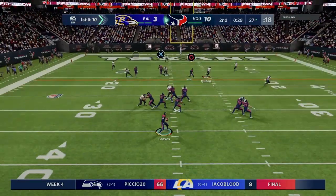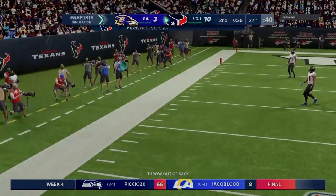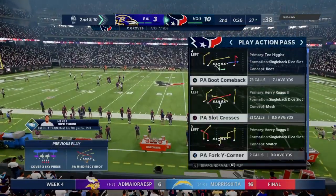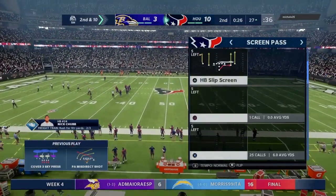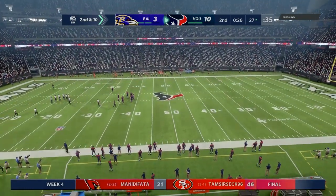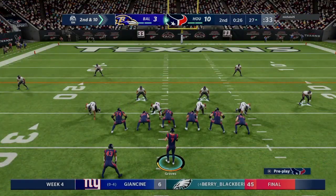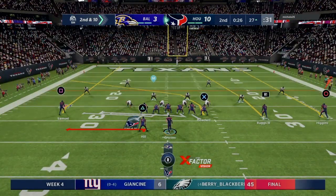Off the play fake, Groves, and he just gets rid of it, throws it away. A wise move there, looked like nobody open, now second down. They've given up a few first downs on this drive, but getting the incompletion there should give them something to build on and maybe turn the tide. Second and 10 now from the 27.